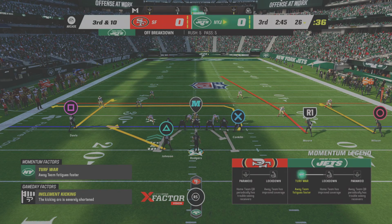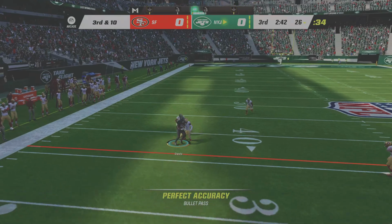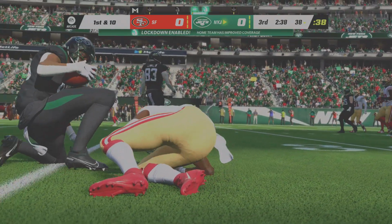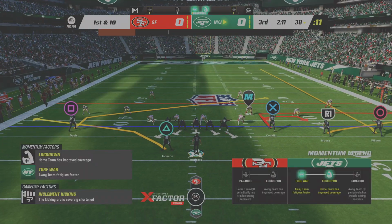Another throw on second down, and this one incomplete as well. Throwing is Rodgers on 3rd down. He finds Corey Davis. And he is going to have a Jets first down as they're able to get the 3rd down conversion.